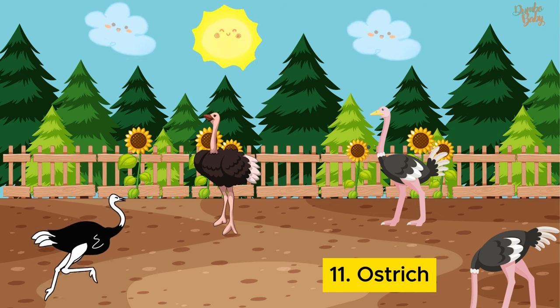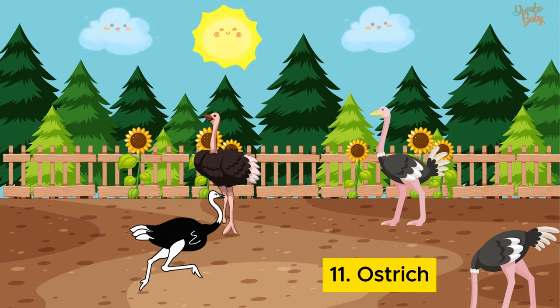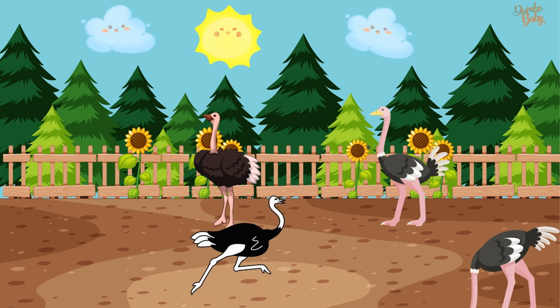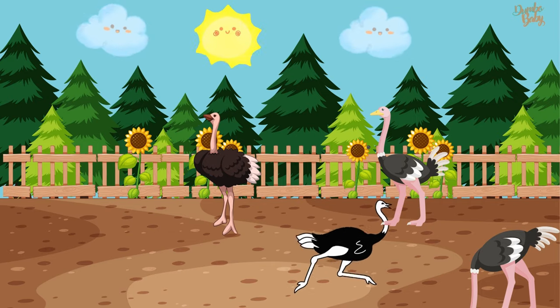11. Ostrich. Ostriches are the largest flightless birds in the world. Known for their remarkable height and incredible running speed, they are often found in open grasslands and savannas.